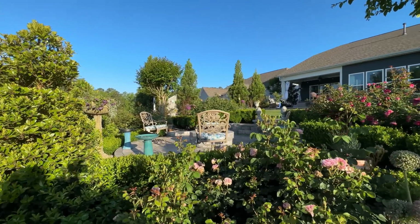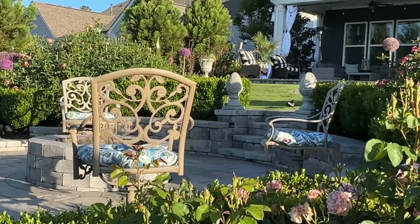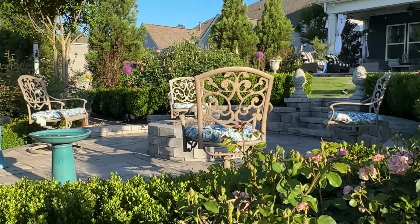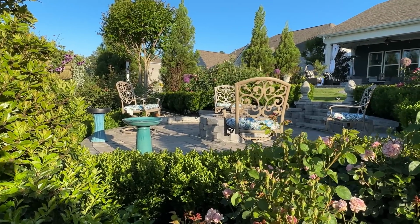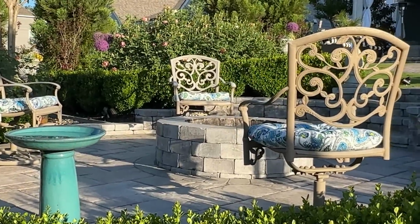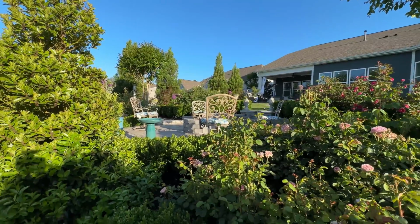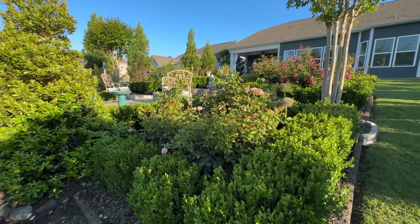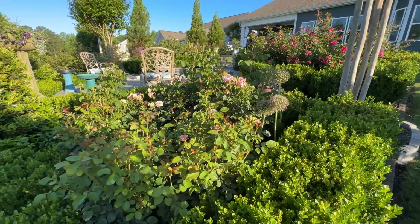And you can see the steps coming down into this little paver patio. I have a fire pit there so we can enjoy in the fall and early spring. So you can see that I am really using this hill right here to my advantage. My roses are looking really good right now.